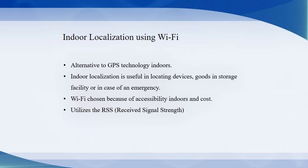In an indoor environment, almost every mobile user is connected to Wi-Fi. This can be used to our advantage for indoor localization. Using Wi-Fi for indoor localization can be beneficial as it will save cost. Since the Wi-Fi network is already widely used in indoor environments, there is no need to install any external hardware or software.